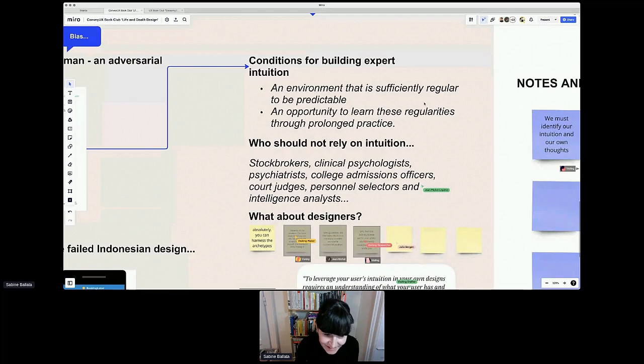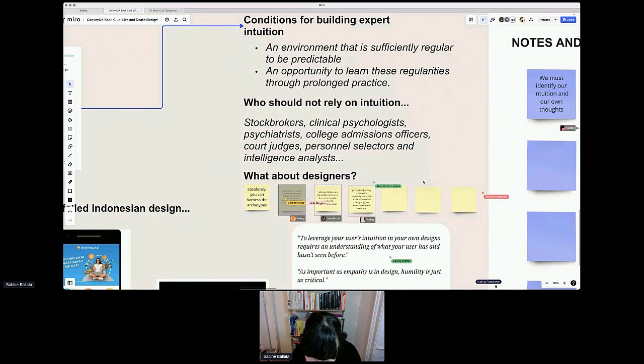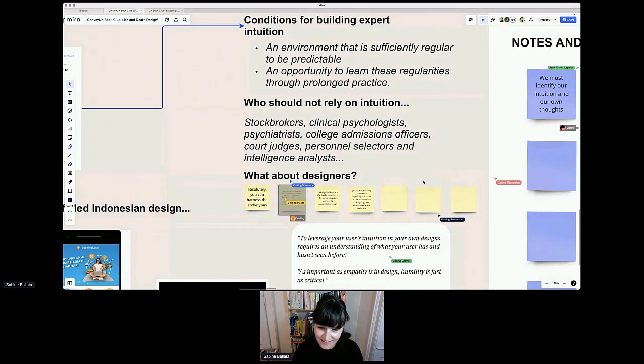Let me see what's happening in the question underneath. What about designers? Okay. So we can harness archetypes is one answer. We shouldn't blindly rely on intuition. Yep. Yeah, hopefully we're not under acute stress. I agree. That would be the ideal. Cool. Interesting.